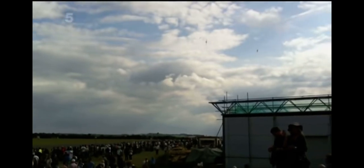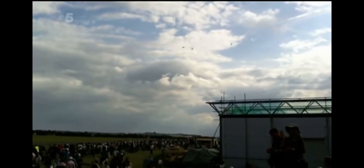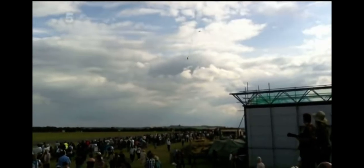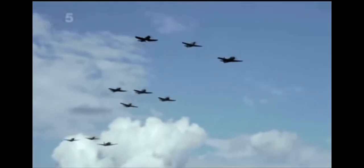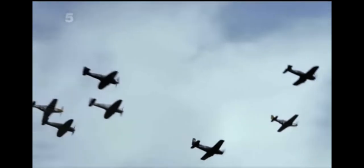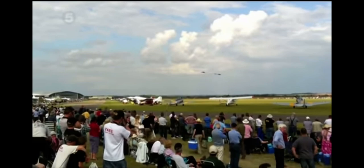To England, but staying in the air for our next clip, which features World War II planes and a great escape. A host of classic warplanes have been assembled in Duxford for the Flying Legends Air Show in July 2011, attracting a crowd of around 30,000 who've come to see the finale and delight in the close formation displays.